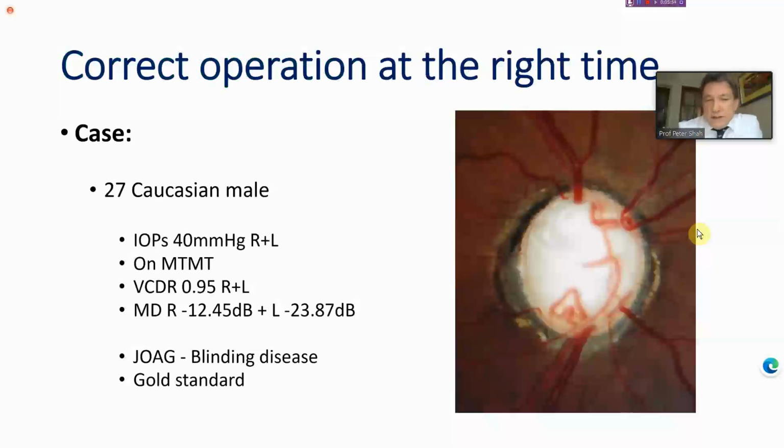0.99 optic disc, and we could say it's a male, or it could be a female. It could be African Caribbean, could be Caucasian, but the pressures are 40 millimeters of mercury in each eye on maximum tolerated medical therapy. In the left eye, the field has already gone with over minus 23 decibel loss. On the right eye, you've probably got an altitudinal field loss with a very heavy minus 12 defect going into fixation.